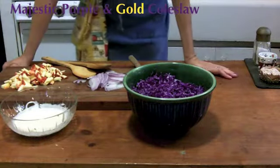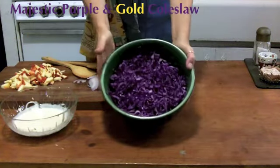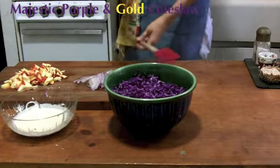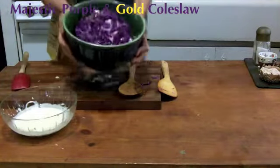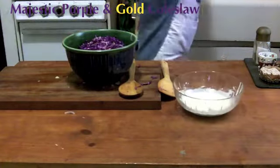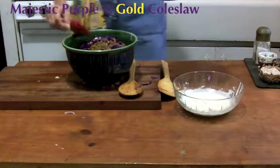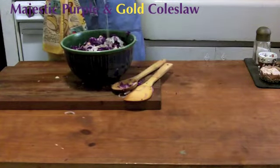Okay, I'm ready to assemble the coleslaw. Majestic purple and gold coleslaw, which we've made with 1 head of red cabbage, a purple onion, Jonagold apple, and of course the beautiful golden raisins. I'm going to just start to get the dressing on here and show you how it incorporated beautifully the onion and the apple. And let's get the raisins in straight away. Here's our raisins that we rehydrated in some of the apple juice. Give that a quick mix. The dressing is just going to go over the top.